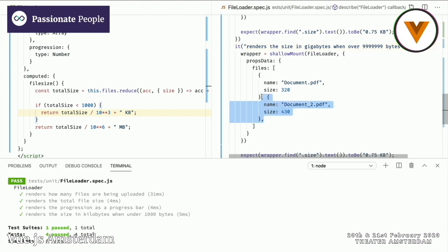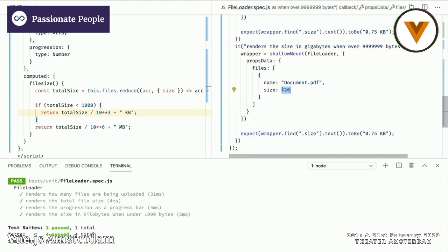I'm going to go with one file. It's going to be simpler, and so we're going to go with 9 billion. So it should be 9 zeros. And that should be 9 gigabytes.